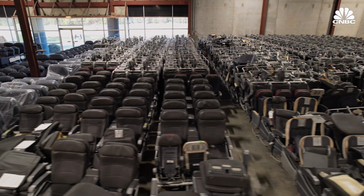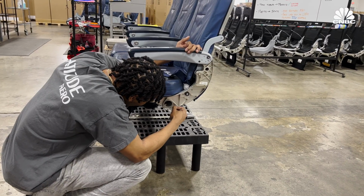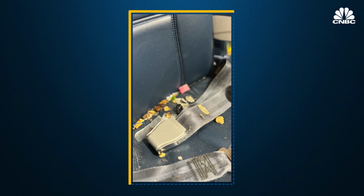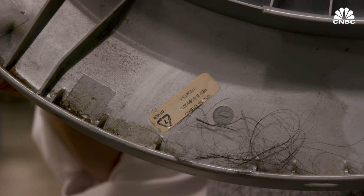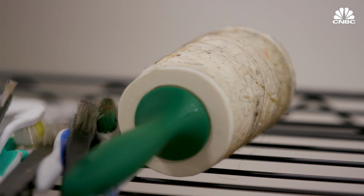Airplane seats get used a lot. In a typical cleaning week at Latitude Aero, we go through over 10,000 Q-tips and over 1,000 toothbrushes. They're pretty nasty when they come in. We average 2 to 3 pounds of dirt removed from a seat when it comes in versus when it goes out.